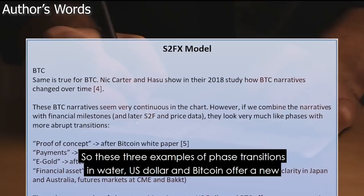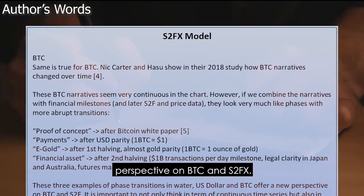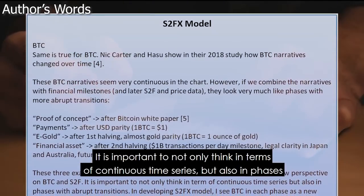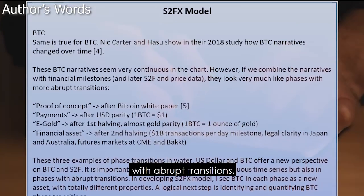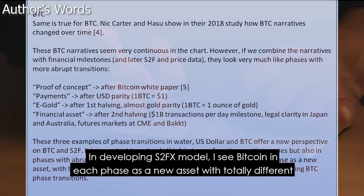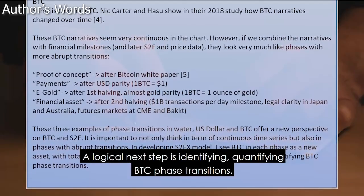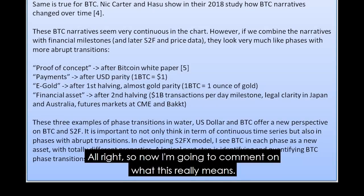So these three examples of phase transitions in water, US dollar, and Bitcoin offer a new perspective on BTC and S2F. It is important to not only think in terms of continuous time series, but also in phases with abrupt transitions. In developing the S2FX model, I see Bitcoin in each phase as a new asset with totally different properties. A logical next step is identifying and quantifying BTC phase transitions. All right, so now I'm going to comment on what this really means.